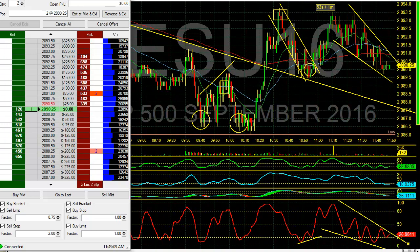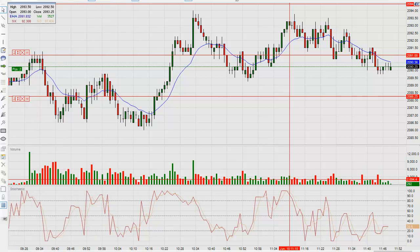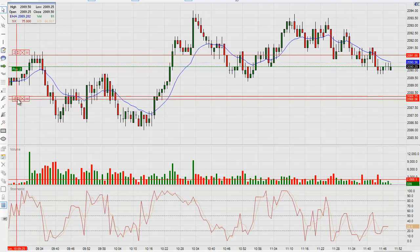So let's bring up the chart now, and you probably see that chart right here has the order in it. So we have our profit zone, 2890.50. I can move this up. Remember, you have to go over to the left-hand corner here. You'll see a little arrow, and you could drag this stop wherever you want it. I think that's a little bit easier. You click on that right there.